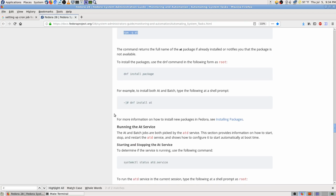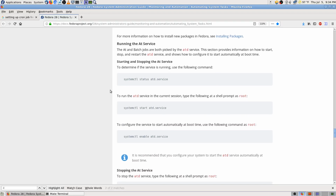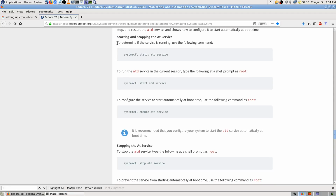So to install it, dnf install, I already have it. Running the at service. The at and batch jobs are both picked up by the atd service. This section provides information on how to start, stop, and restart the atd service, and shows how to configure it to start automatically at boot time. Okay. I could have been using some of this stuff and didn't realize that's what I was using. To determine if the service is running, use the following command. Now that's systemctl. I don't know how to get out of that, but I guess I'll just do it.